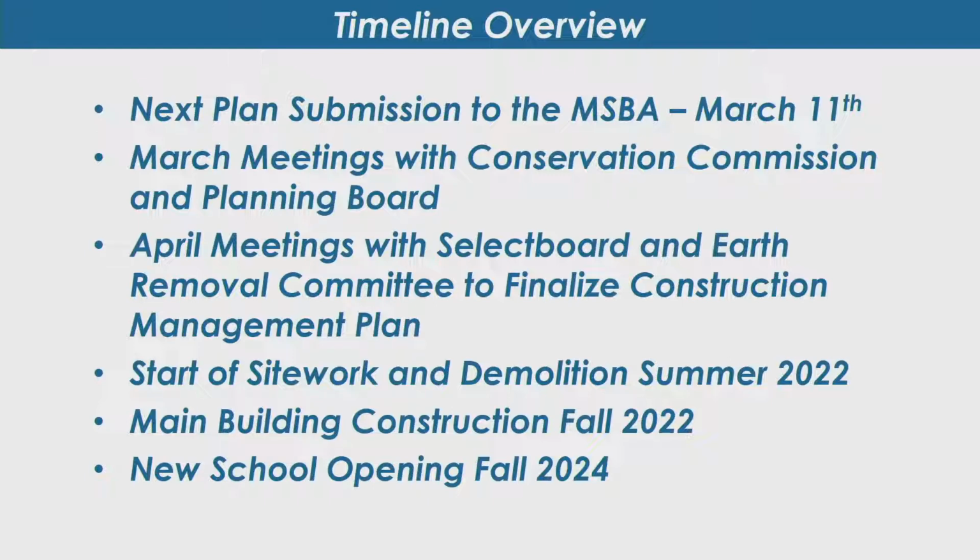So what that's going to do is allow us to get into Conservation Commission meetings starting here in March. We're going to have the Select Board meeting in April, and we're going to be doing the earthwork approval process there, because we are going to have a reasonable amount of materials coming off the site and coming onto the site. So again, there's a process there, there's a permit there to make sure that we're minimizing the impact to the neighborhood while being able to still complete the project.